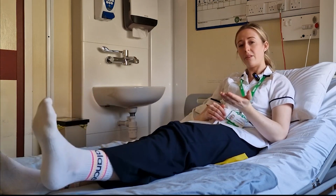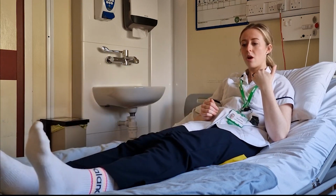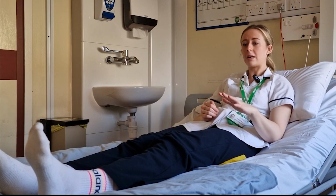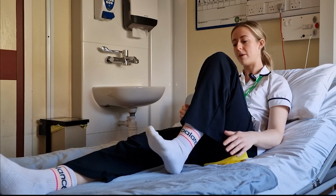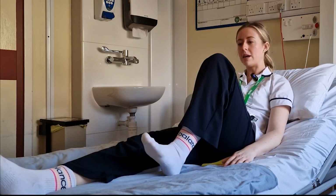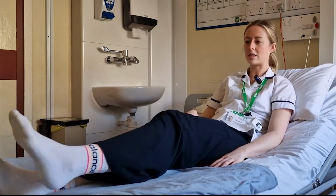If you find that lifting the leg up off the bed and bringing it towards you is too difficult, what you can do is either use a slidey sheet. Ask one of the nurses, they can provide you with one that you can place underneath your ankle, and you can bring your knee up and down, keeping your heel in contact. The reason that we say to use a slidey sheet is just so that you don't wear down your heel, we protect your skin.